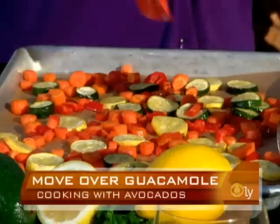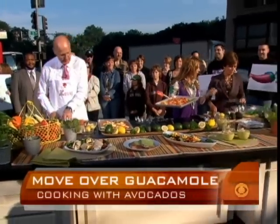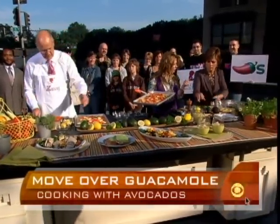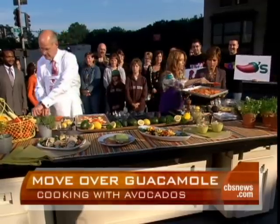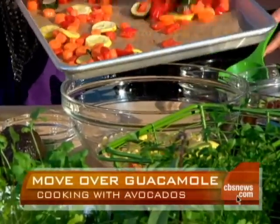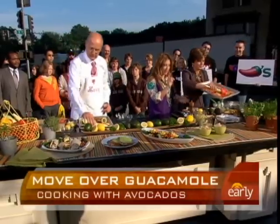Now we've got raw corn in here. The idea of the raw corn is so that we have a little chunk and crunch to it. So everything goes into this bowl. Everything is roasted but the corn. Then I'm gonna throw in the rest of the ingredients.